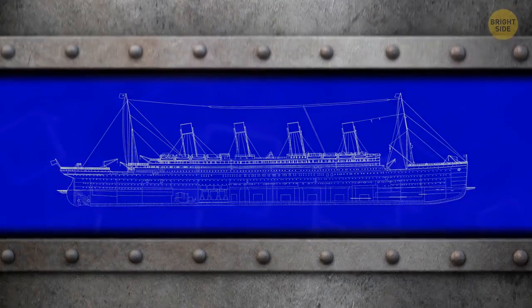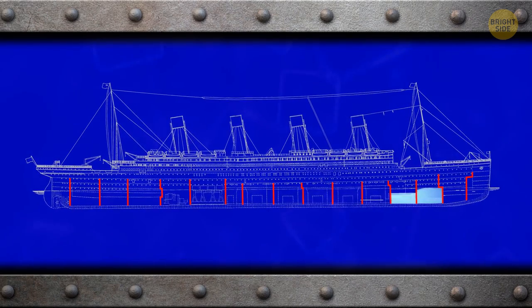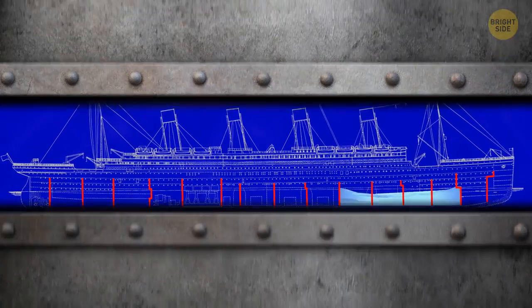The Titanic had been designed to have 16 watertight compartments below its deck. If the ship's hull was somehow compromised in an accident, up to 4 of these compartments could take on water, while the remaining 12 would keep the ship afloat.